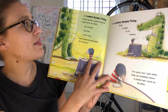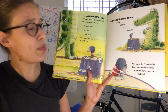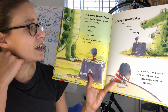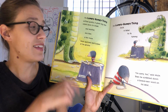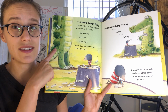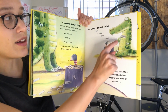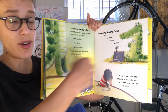The lumpy bumpy thing sniffled quietly. A great big tear rolled down its cheek. And another. And then a few more, and Mole squirmed and looked at the ground. I think Mole really hurt the lumpy bumpy thing's feelings when he used those unkind words. The lumpy bumpy thing stuck a label on its tummy, and he put a label on himself that said sorry. So he said, I'm sorry for gobbling up all your labels.